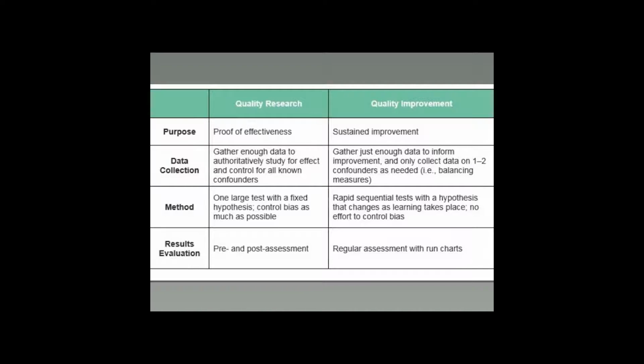The other framework is Lean, and Lean focuses more on the customer's point of view, where you're improving the value, and you identify value streams, you look at the product flow, you're creating what's called pull throughout the system, and you manage towards perfection. So once again, you're continuously improving the processes. So that's just another framework you might have heard of that we'll talk about more in depth in boot camp number 2.